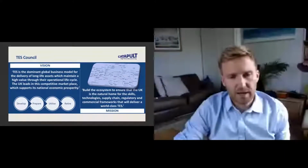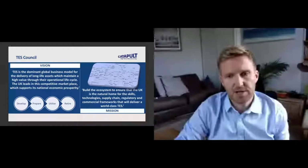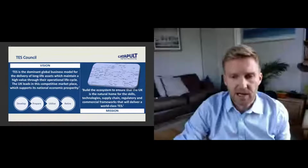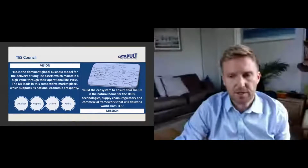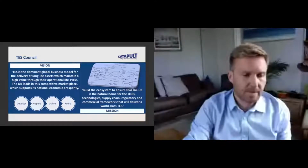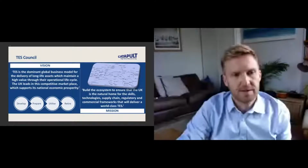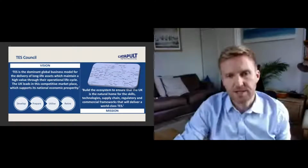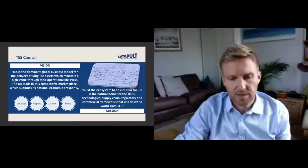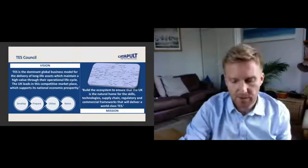We believe that we can build a community in the UK and with international partners to lead in this competitive marketplace. It certainly isn't down to one nation alone. And the mission of the council was to build an ecosystem that ensures that we've got the skills, the technologies, the supply chain, the regulatory frameworks that will deliver world-class TES solutions. So in pairing the net zero commitments and the obligations of government, the required infrastructure build that's going to be needed to deliver those net zero commitments, and the obvious role that TES can play in delivering and meeting those commitments, we can start to drive this ecosystem, partly stimulated through government procurement programs, as well as through commercial activities in other markets such as transport.